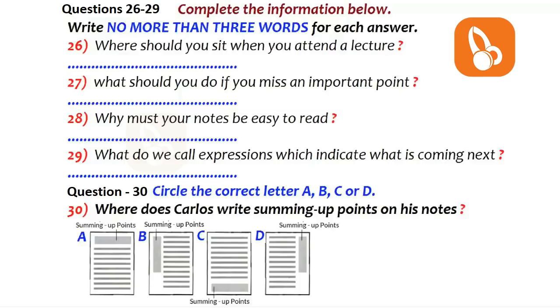And what if you don't catch something? Something you know must be important? I'd leave a space. Then I could check it later, perhaps by asking a question at the end and fill it in afterwards. That's an excellent way to deal with it, yes.